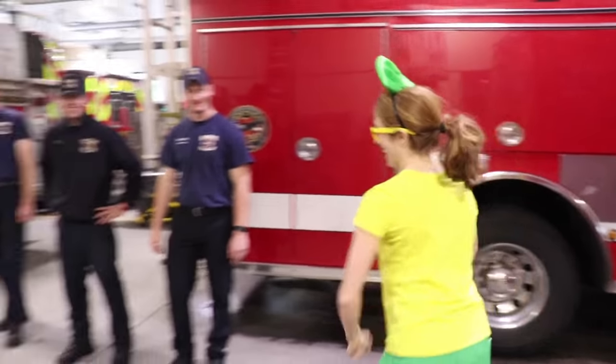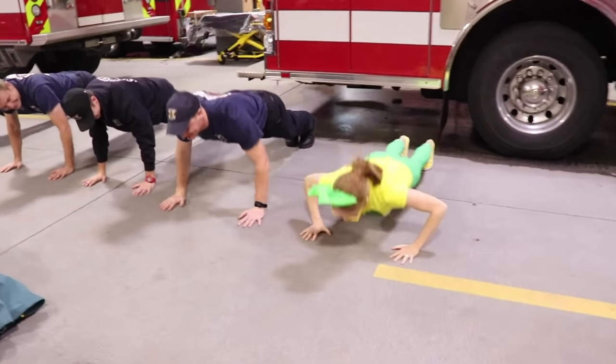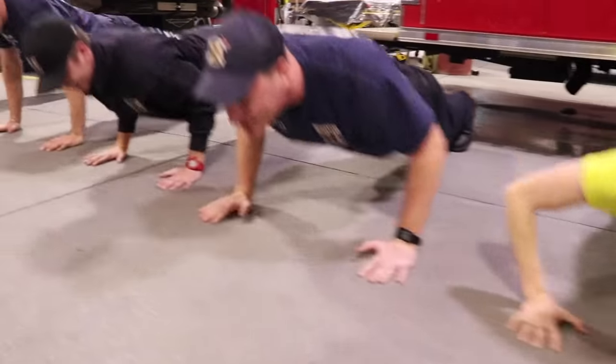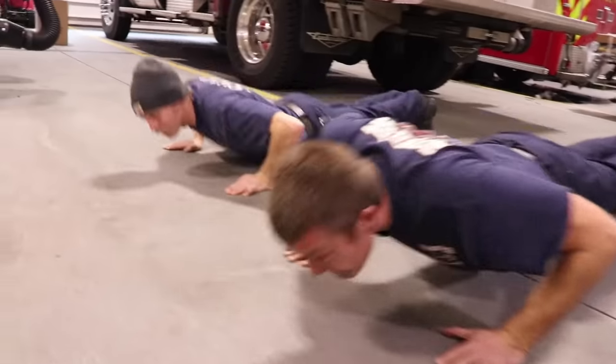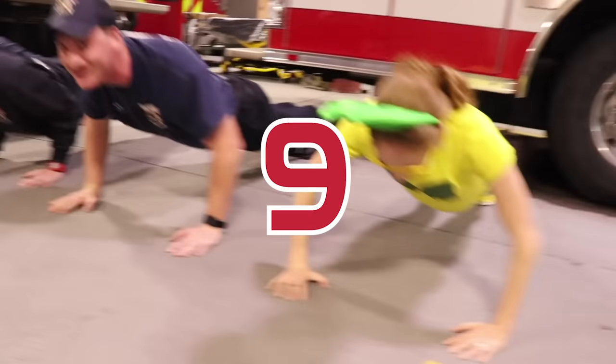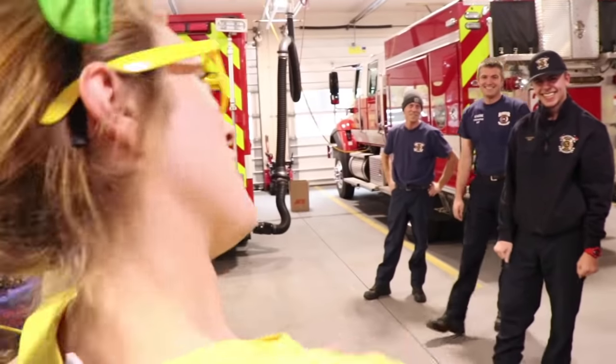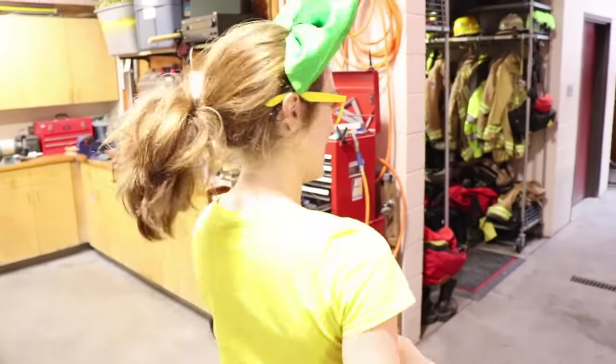You gotta stay really fit. So we're gonna do some push-ups just to make sure we're ready to fight some fires and save the day. Are you guys ready? Let's do this. Let's go. Oh boy. Let's count together. One, two, three, four, five, six, seven, eight, nine, ten. Oh boy. These guys sure are strong. Man, wow, thank you, heroes. You guys are awesome. Let's go try on a firefighting suit.